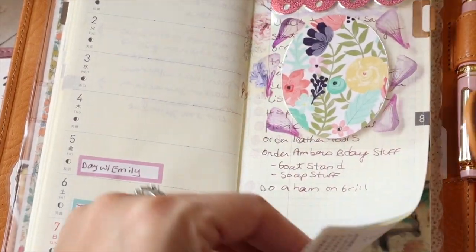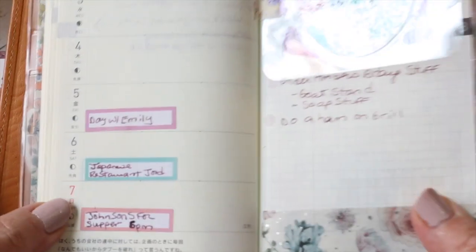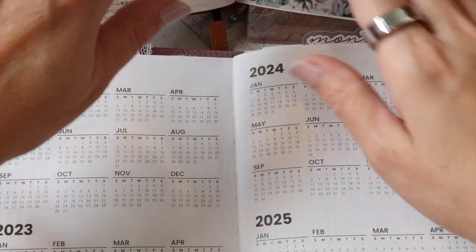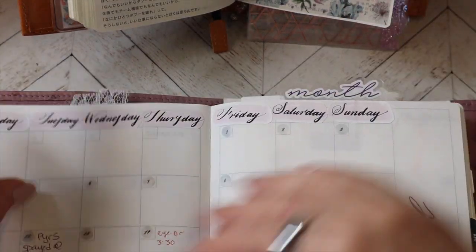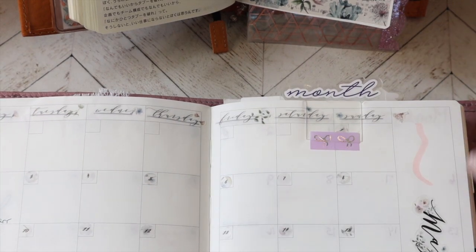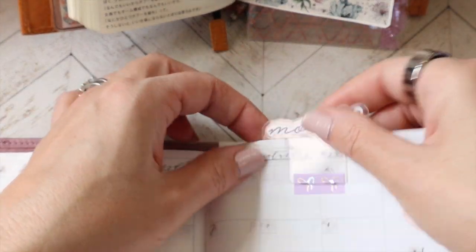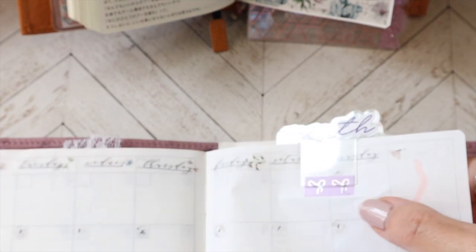Okay, so I'm gonna just put this on a page behind for now, and I'm gonna leave this beside me, or I'll leave it right here so you can see the bottom of it as a reference. And let's go ahead. So we're in August now, so we need to switch to an August calendar. And I don't have my August tab on there yet. Okay, so we're gonna take this off here for the monthly.